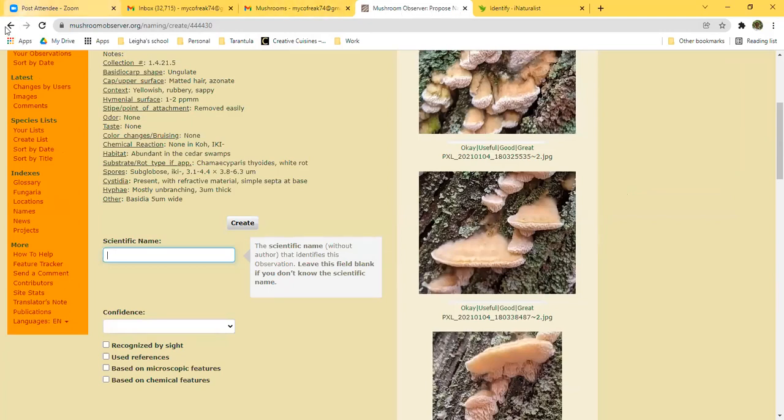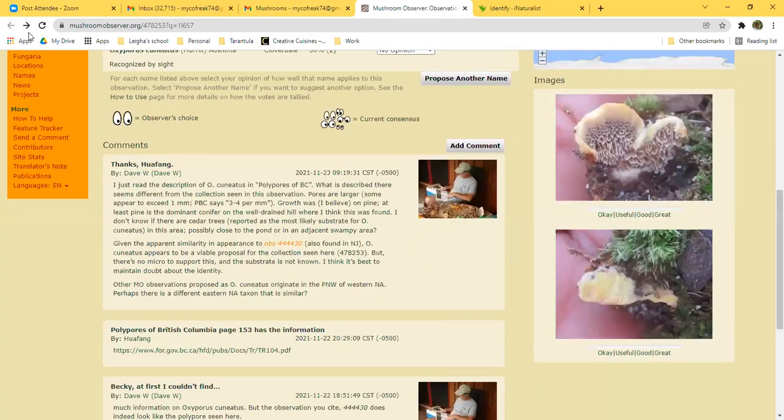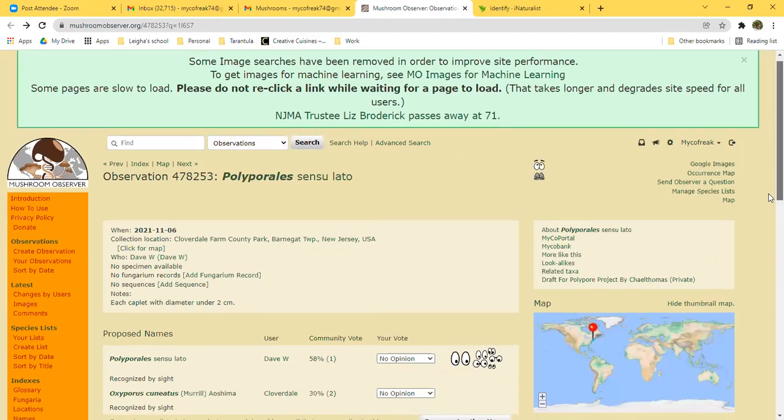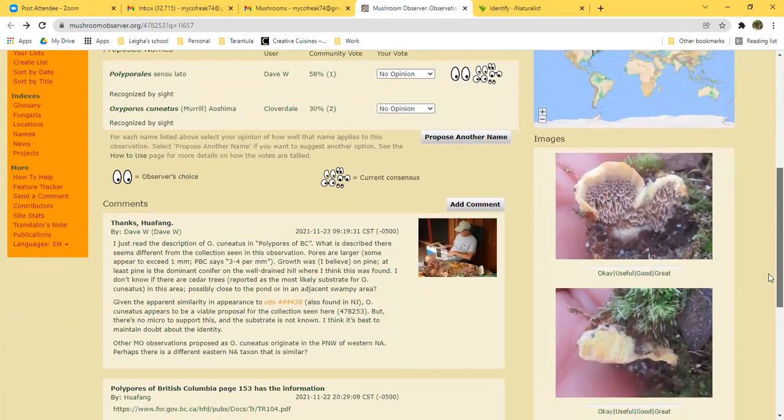Yeah, I'm going to get the Bissett book, it's on the way. Maybe it'll be in there. Can I have the name again? I can't see it. Oxyporus what? Wait a minute, I'll move it till you can see it. Right there. Cuneatus. I think I have found this a few times. I could never know what it was.